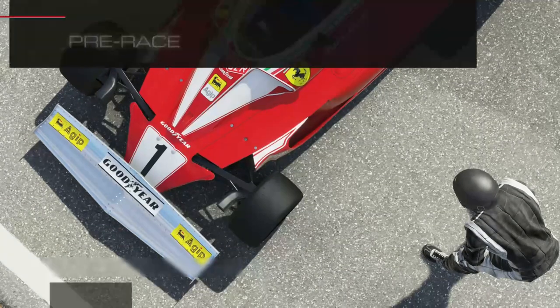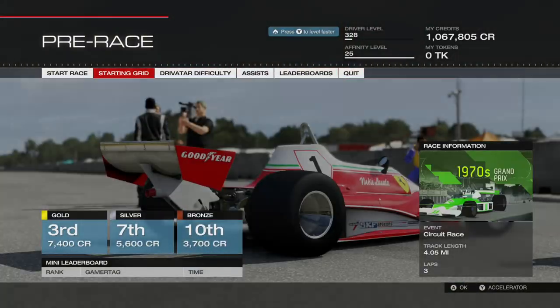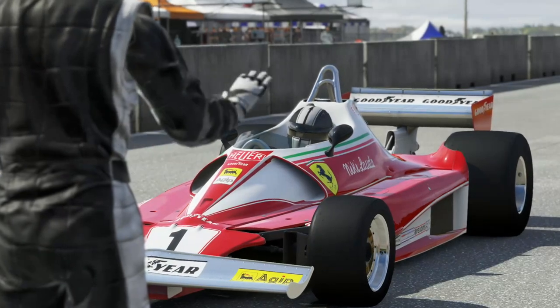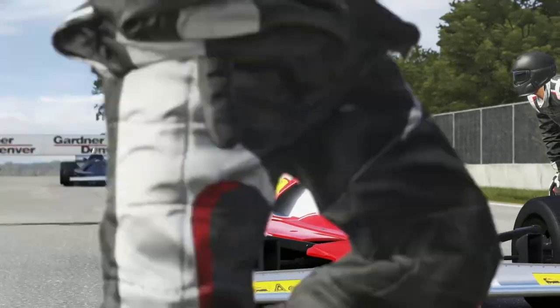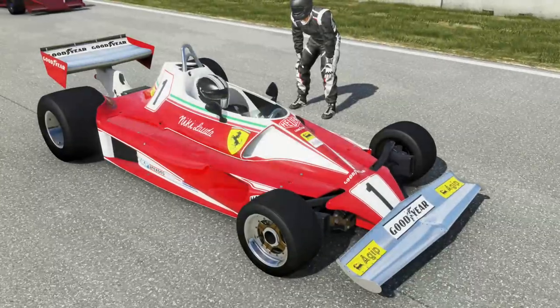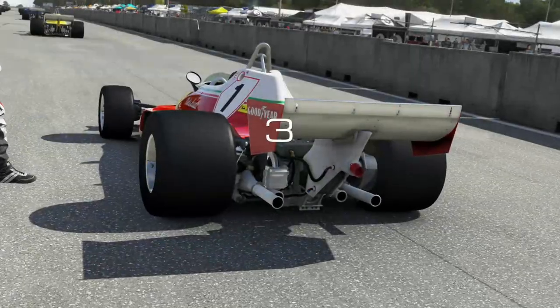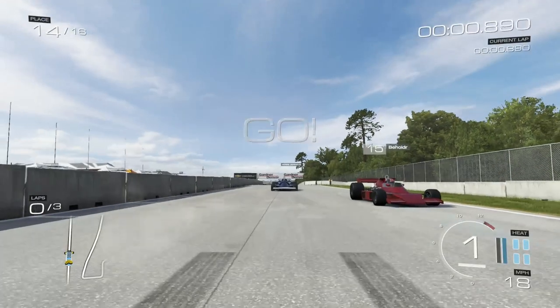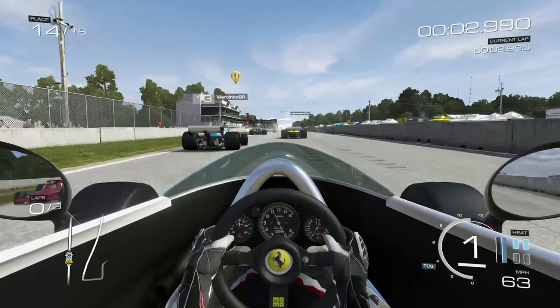So, remember, 1, 2, 3 is gold. All right, we need to go for triple gold. It's a 1970s Grand Prix Saturday. It's the Tag Heuer Goodyear Grand Prix, number one. We're off.